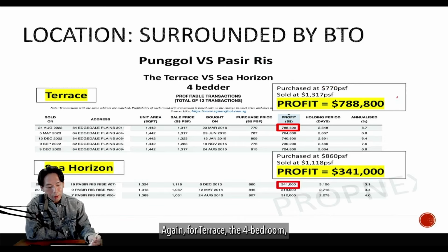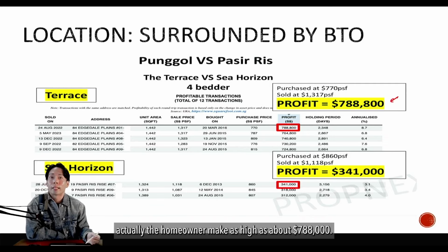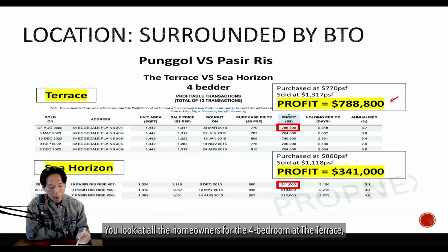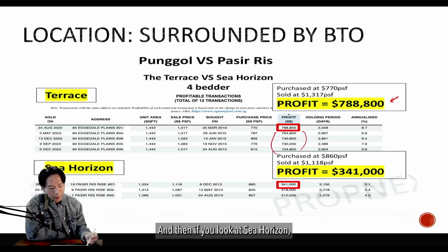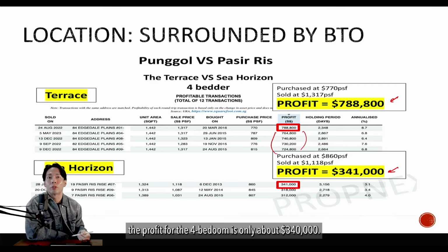Again for Terrace, the 4-bedroom homeowner actually made as high as about $788,000. You look at all the homeowners for the 4-bedrooms at Terrace, all easily about $700,000+ profits. And then if you look at CHKT, when they resold in the open market, the profit of the 4-bedroom is only about $340,000.